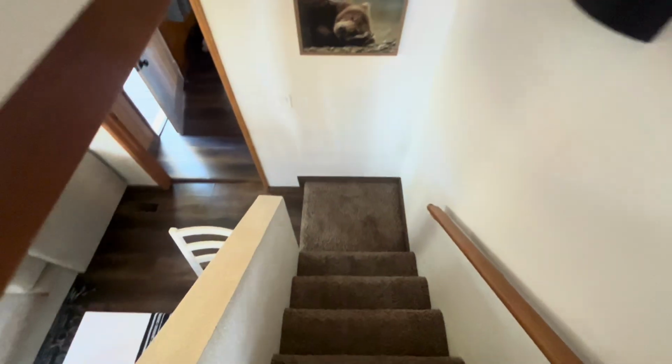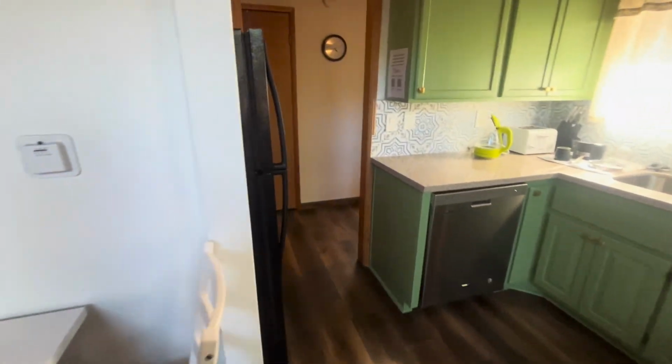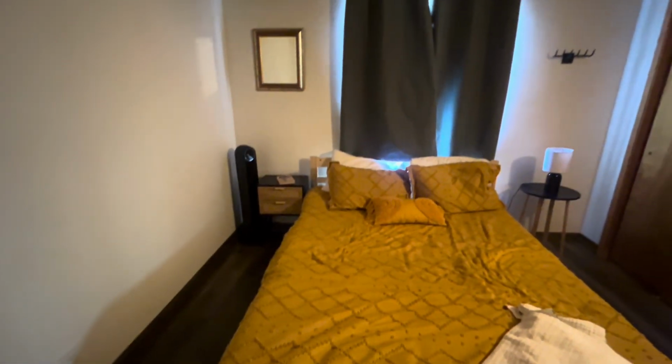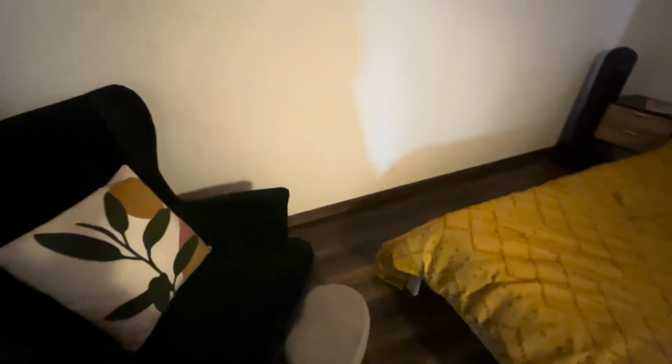So then coming downstairs, we'll go to the 3rd bedroom and 2nd bathroom. And this one is managed by Doormat. So coming in here, we've got another bedroom, another bathroom. So we're gonna come in here. Nice, warm and cozy vibe in here. Super cute, queen size bed, great furniture, furnishings, just really well thought out.